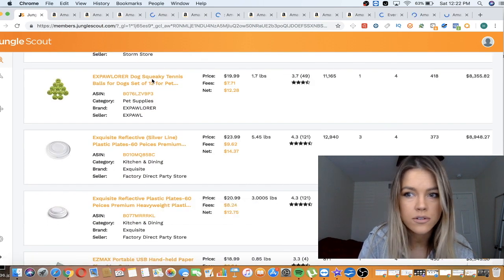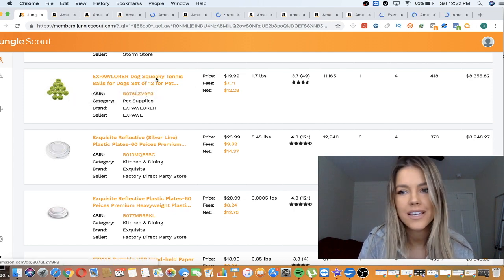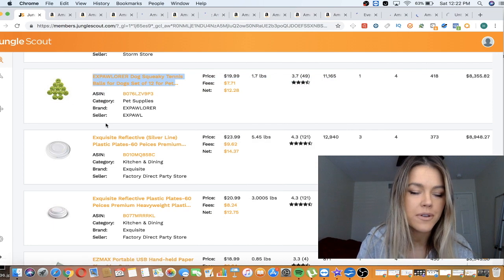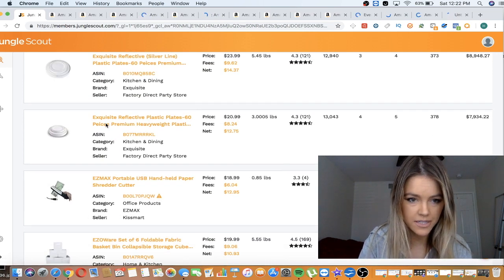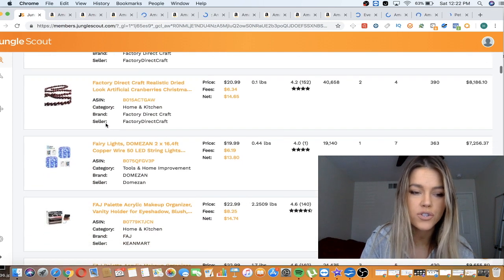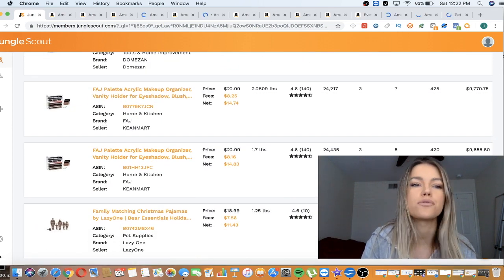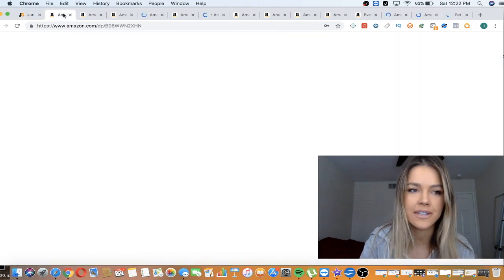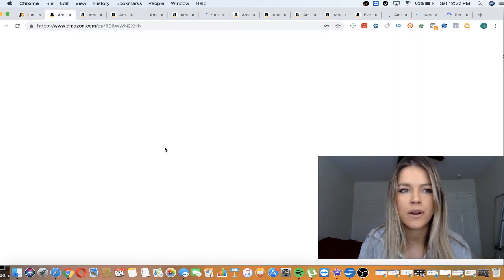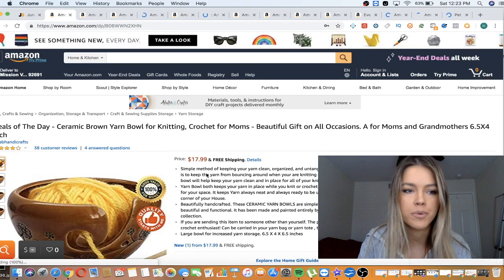Dog squeaky balls. Someone like this seller makes pretty much $8,000 a month for squeaky balls. It's crazy. But you guys, there's so many products on Amazon. Okay, I think we should stop here. We have like 20 windows open. Let's just get into it now. I don't even know if we'll get through all of these unless you guys want a 2-hour product research video.